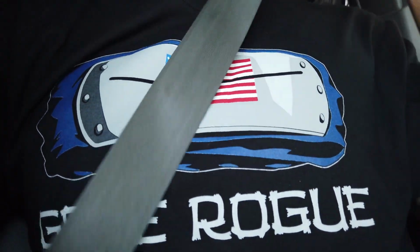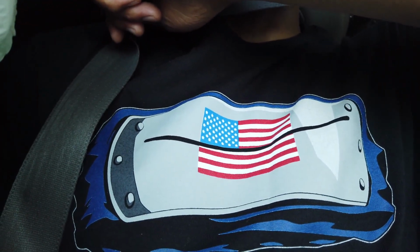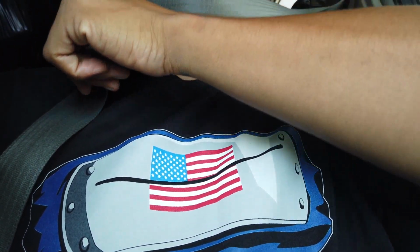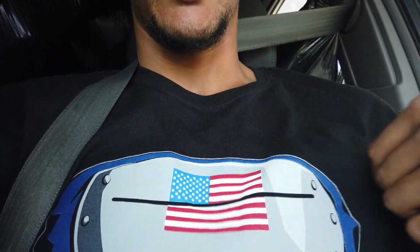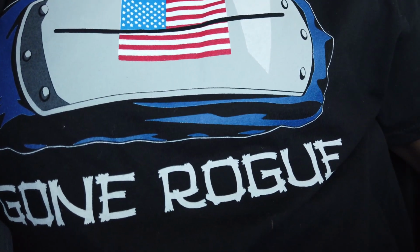Nice to meet you guys again. And I want to tell you guys a little bit something about my shirt. This is Gone Rogue and this is the Naruto headband with the American flag crossed out. This is to show expression for my disdain against the atrocities that the American government and American people have done to people of color in America. So yeah, I'm gonna be selling these soon. I'm just waiting on some shipping material, and I gotta get a printer so I can print labels, and yeah, pretty much that's what I'm waiting on. So gotta get the ball rolling on that.